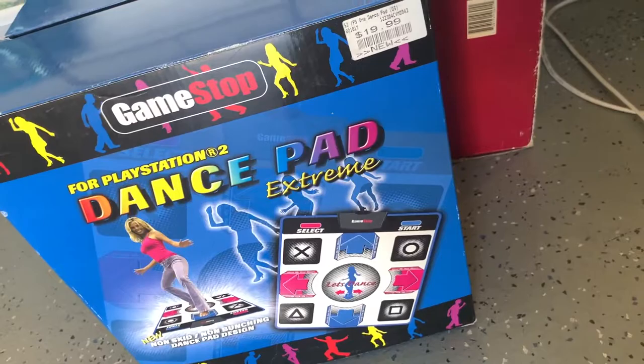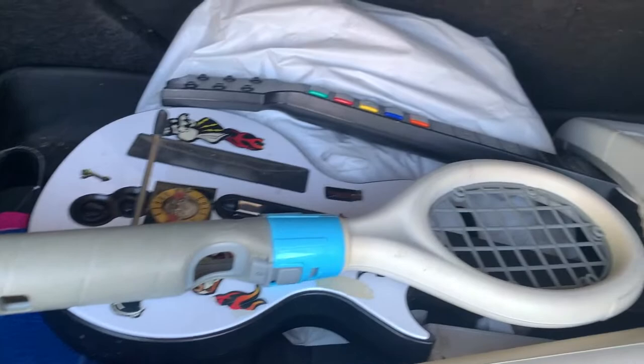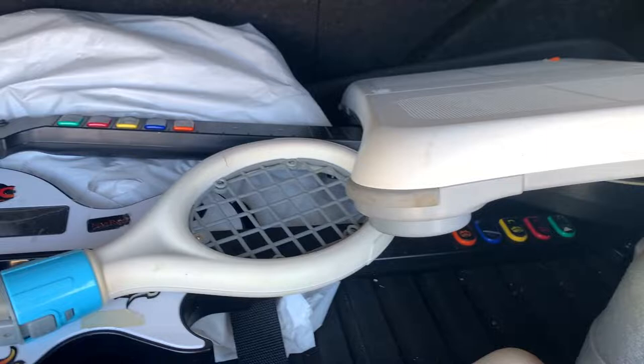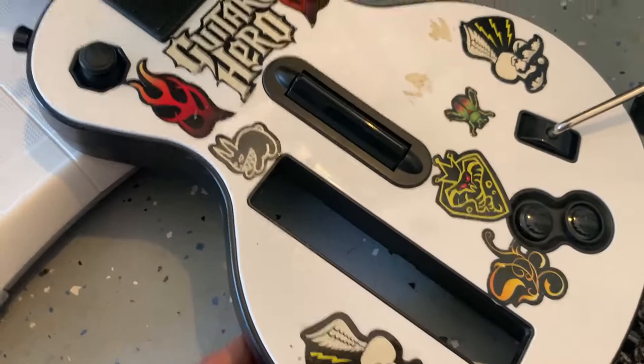All right, now we have all this Nintendo Wii stuff. She sold me everything for $5. So, I mean, I don't even know if the Wii works. I don't even know if this crap is worth anything either, but I took it for $5. So, I just kind of threw everything right here for now. Honestly, I'm thinking that these guitars and stuff are probably just going to get donated, maybe.